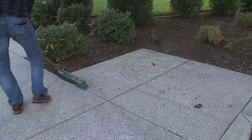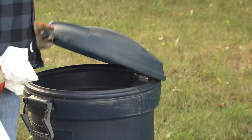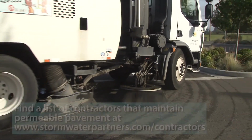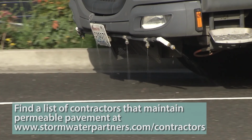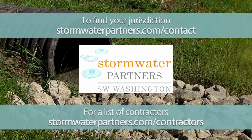If possible, sweep the pavement to remove small chips. Pressure washing using water alone is another option. Sweep up and dispose of debris after pressure washing. If ponding water persists, contact a specialized contractor to assess the pavement. Specialized machinery that washes and vacuums sediment and moss may be necessary.